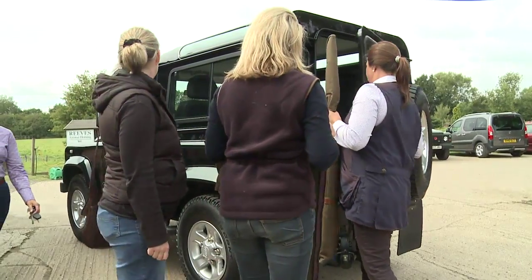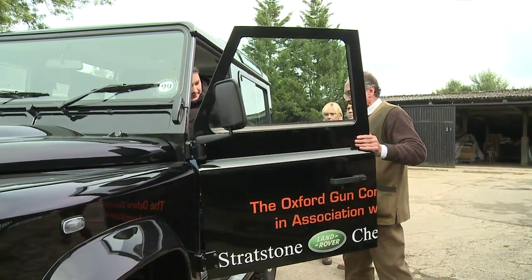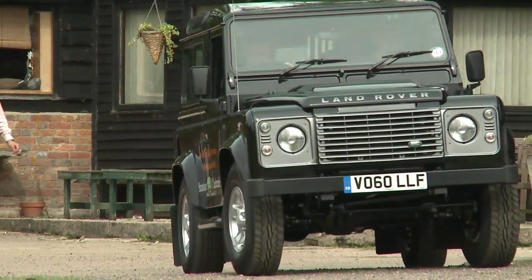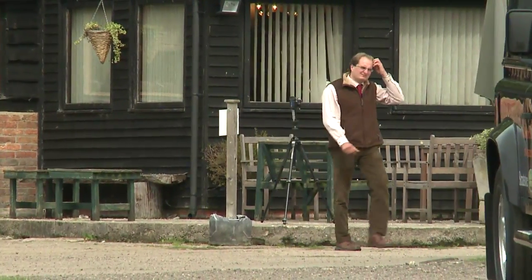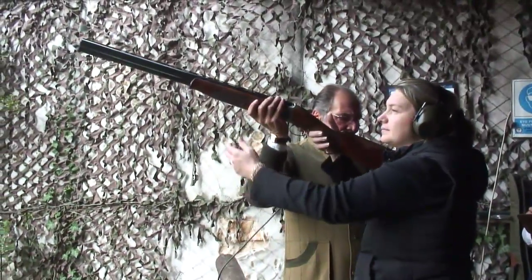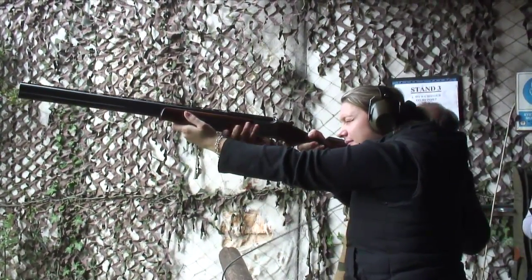Although not a team competition, the ladies have been shooting in groups across 5 of the stands at the Oxford Gun Company. The competition is keenly fought. These are Oxfordshire ladies. Doug Florent is on hand to offer a little informal guidance and to prove that chivalry is not dead. He also acts as loader.